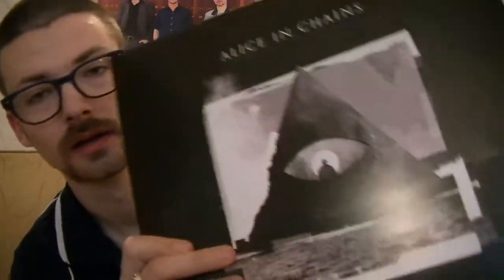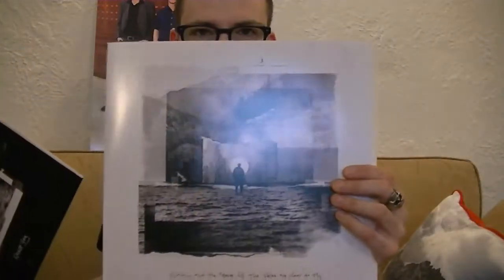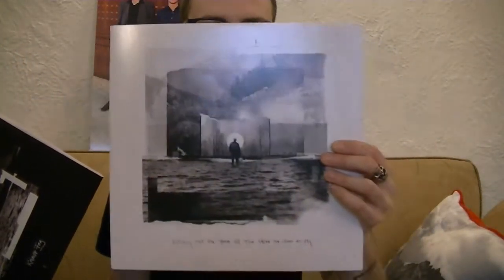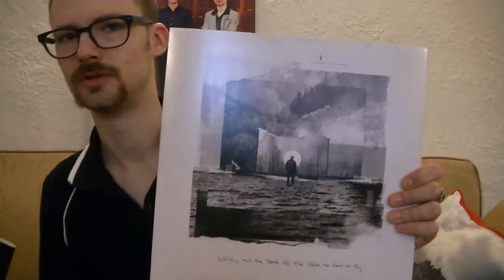One of the cool things about this vinyl is it's got this cutout of an eye in the middle of it, right? And you can see the artwork pretty clearly. What I like is that if you take out the sleeve, you notice there's more artwork hidden behind the cover. It's kind of like a collage of different images, I guess. And on the back of the sleeve you get the lyrics and liner notes. Nice 180 gram heavyweight vinyl.